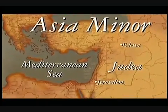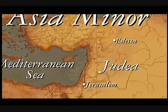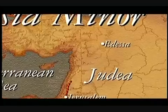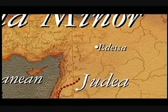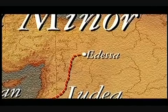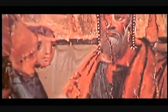According to legend, a king in nearby Edessa fell gravely ill and called for the Jewish healer. Jesus has already died, but a cloth bearing his image is delivered to the king. King Abgar is immediately healed, and the miraculous cloth becomes known as the Mandylion. The Mandylion is venerated throughout the Middle East as the image of Christ, and the city of Edessa becomes a center for Christianity.